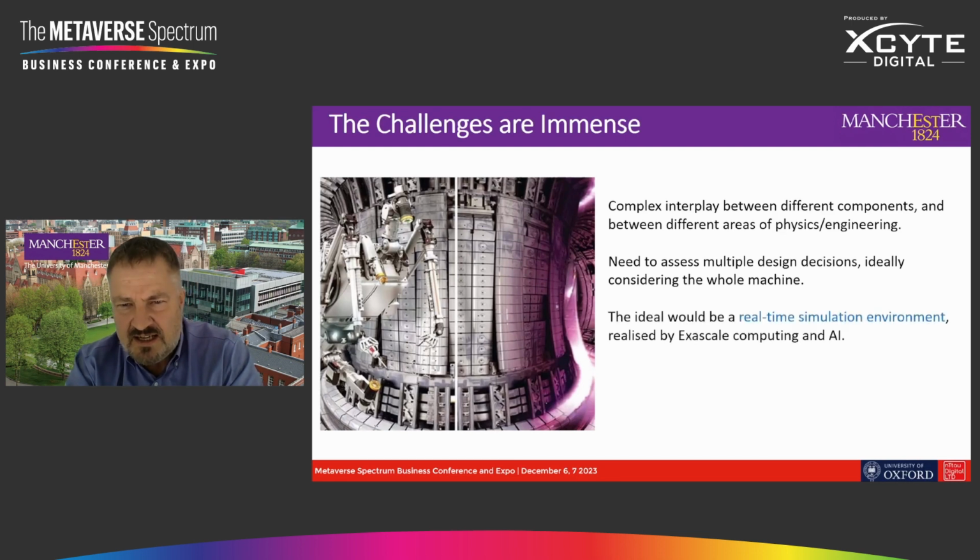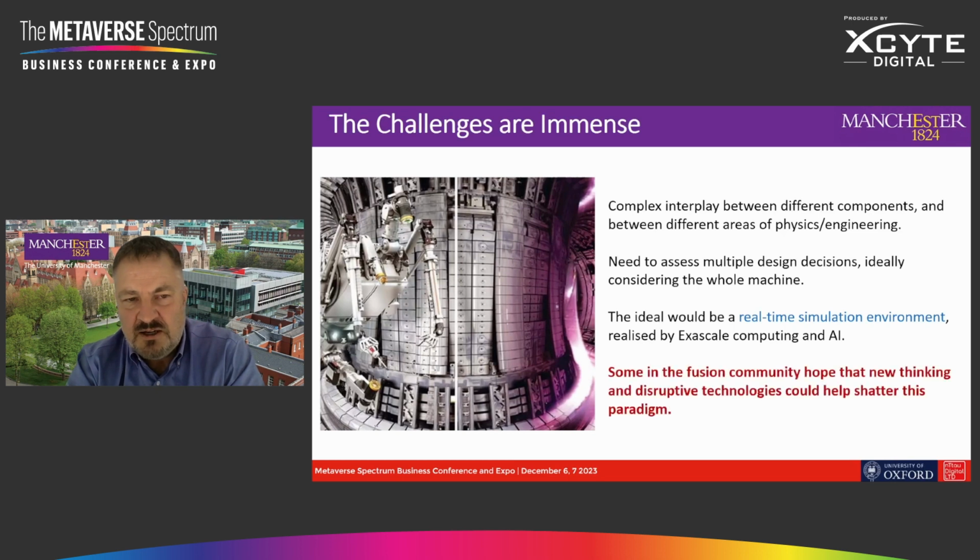And so the ideal, and this is a little bit like science fiction, would be a real-time simulation environment where an engineer could evaluate many different what-if scenarios using support from AI and using very powerful supercomputers in order to support the design process. So we don't have those tools at the moment.